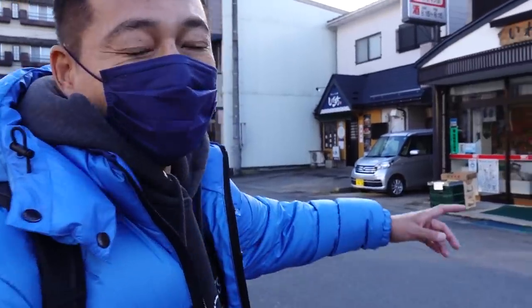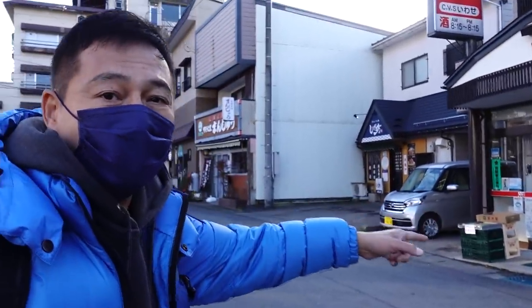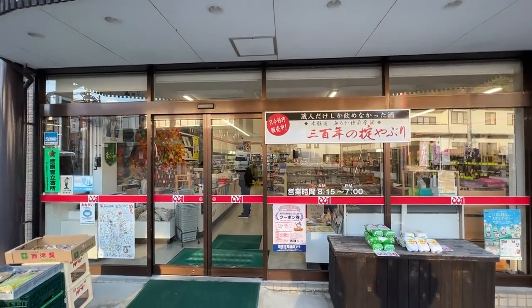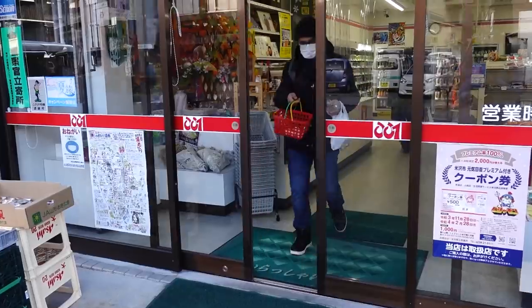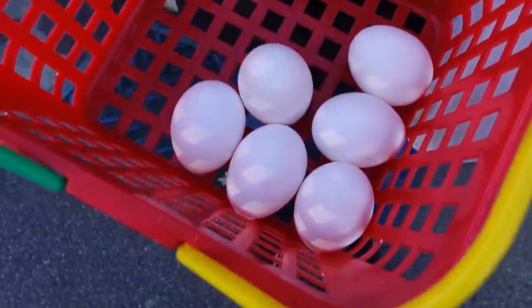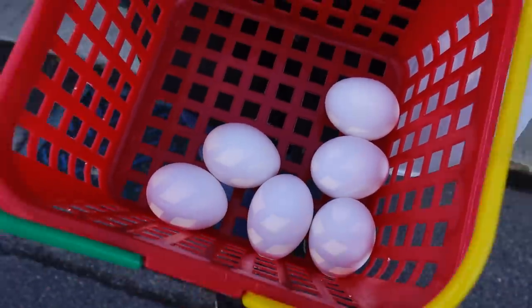So, it looks like we have to buy the eggs across the street at this store called IWASE. So we're going to buy our eggs and cook them in the hot springs. We got the eggs. I bought raw eggs. Six eggs. Six raw eggs is the minimum, right? The minimum order. Yes. Okay. That's six eggs, like the carton.